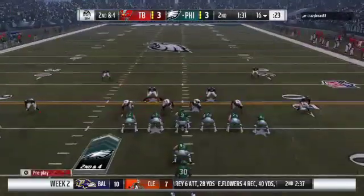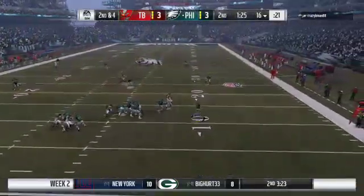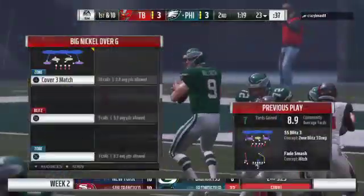Here we go now. 3-19. He'll drop to throw. Flushed out right. Gives him 7 on the tuck and run, and it'll get him a new set of downs.